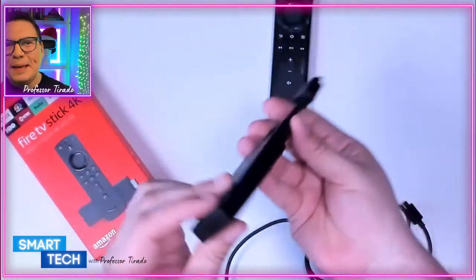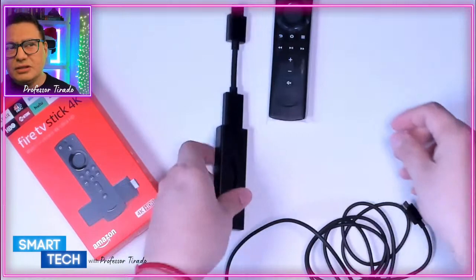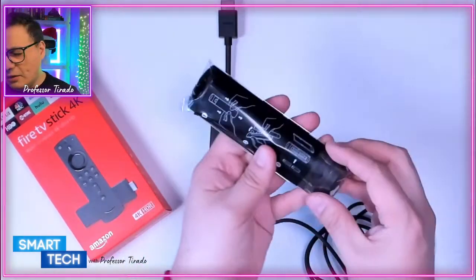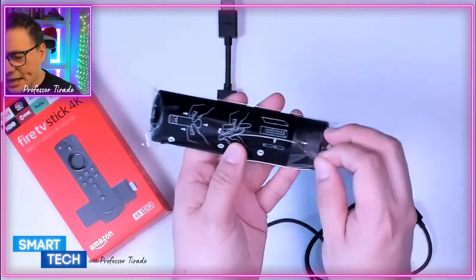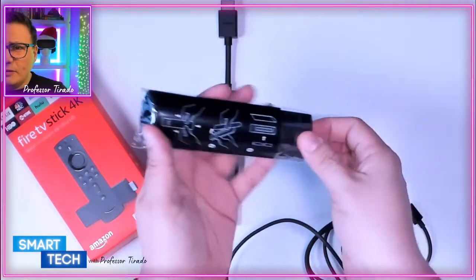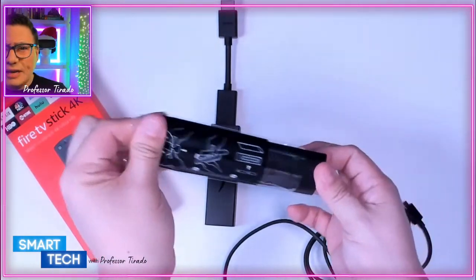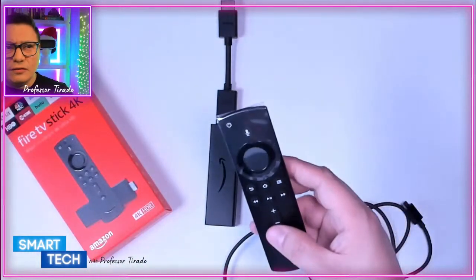As you can see here, you just plug this in over here, and of course, I'm fumbling a little bit, but this is what it would look like. And you just plug in this other piece over here onto the TV as well. And then you just plug in the power cord in there. And then this is the remote. It comes with batteries already, so you don't have to purchase any new batteries with this one. And again, you can easily change all your channels with this so that you can watch your favorite shows.